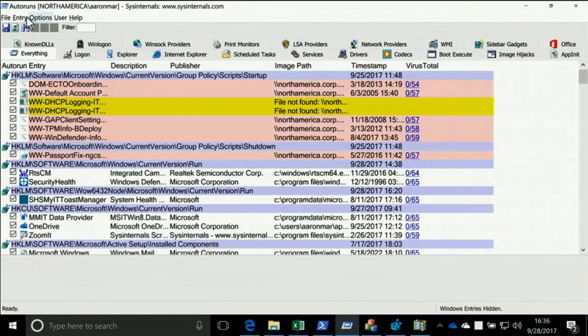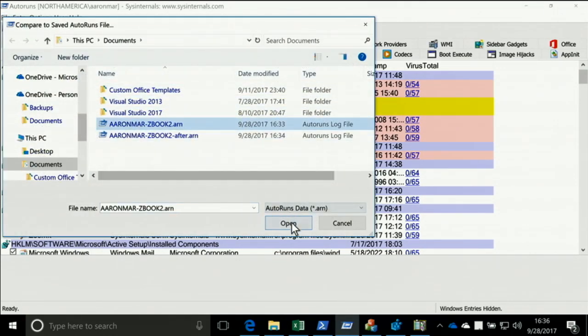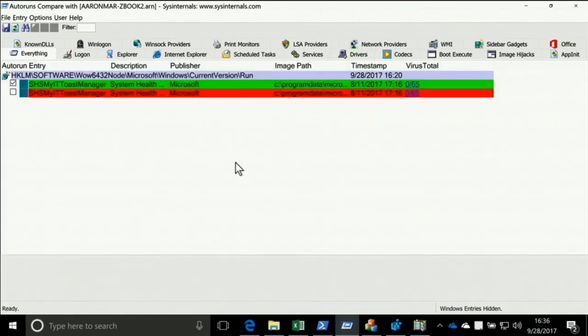So going back to the compare, file, compare against the previous. And there's the differences. It worked. I love it when a demo actually works. So the two differences, one entry is new and one entry is no longer there. So yes, there's a compare feature in Autoruns. Okay.